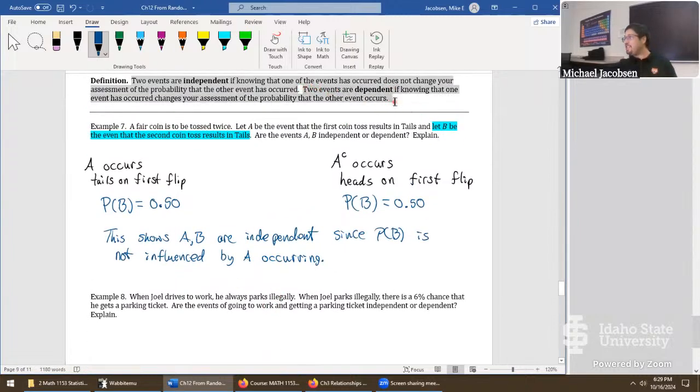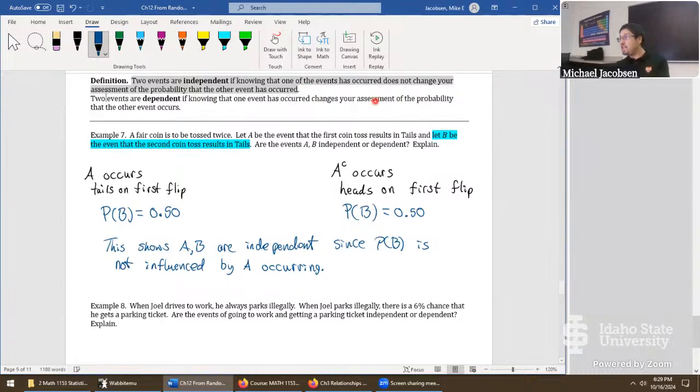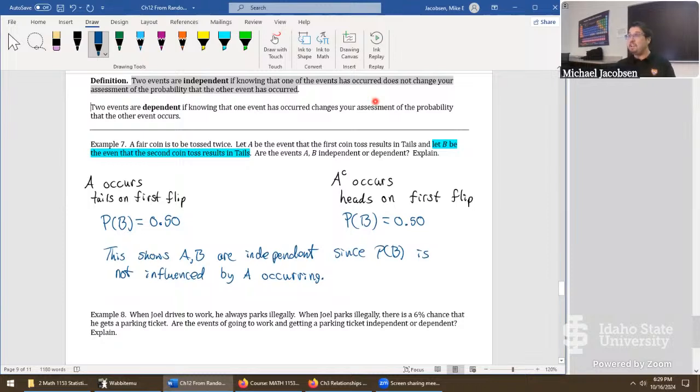But we also need a definition of dependent events. Some textbooks literally do this. They say a dependent event is an event that's not independent, and then they just stop. I think that's kind of rude. Dependent event is interesting in its own right. They should really just flesh it out. And so that's what we have here. Two events are dependent if knowing that one event has occurred changes your assessment of the probability that the other event occurs.